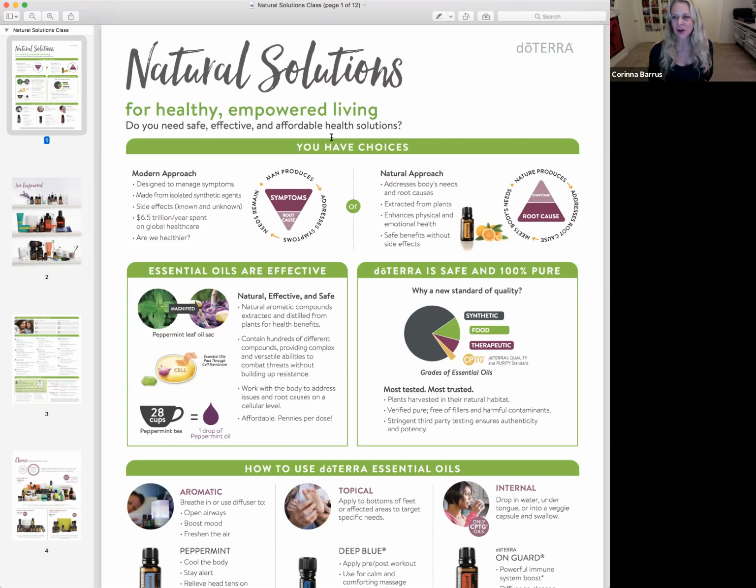And the question is, are we healthier? I think we can all say no. As a society, we are not healthier. I know for me personally, I've had horrible side effects to medicine. My grandmother died in her 50s from a properly prescribed medicine. So I'm very wary of medicine, and I like to use it sparingly. That would be my personal choice.